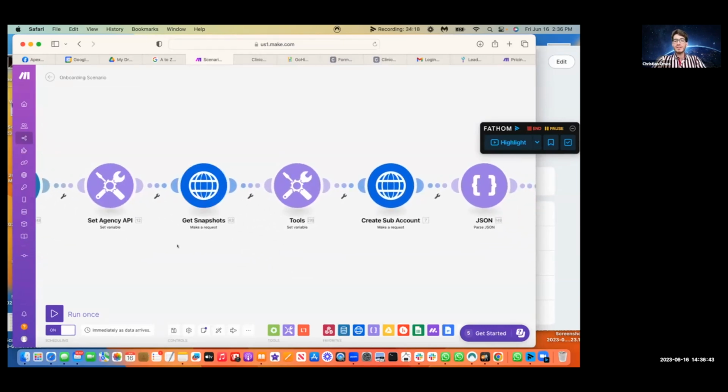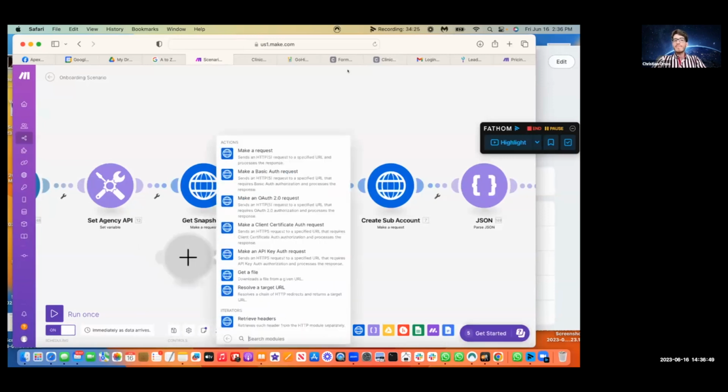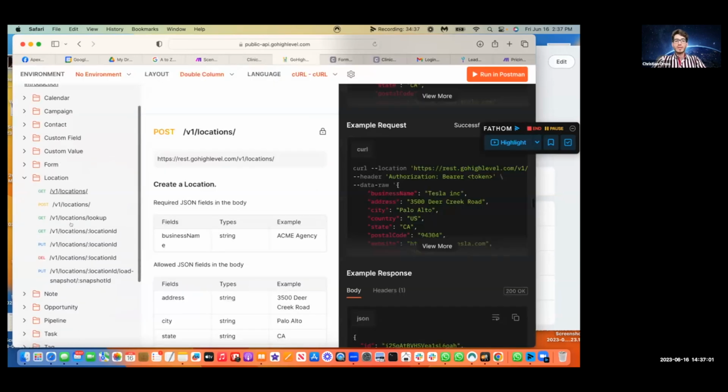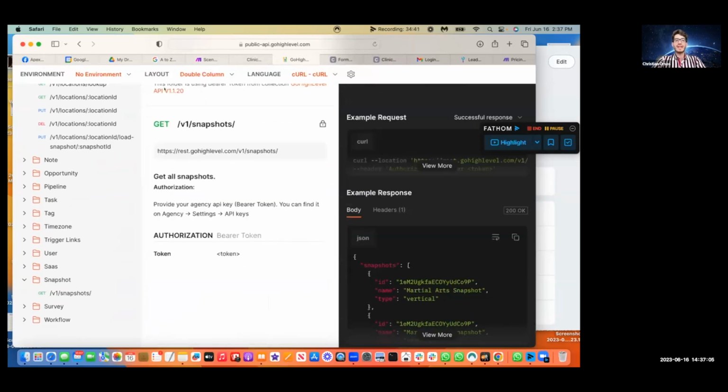In Make, you're going to create a module that is called HTTP. Make a basic request. And then you're going to put snapshots here. You're going to get the existing snapshots of this agency.